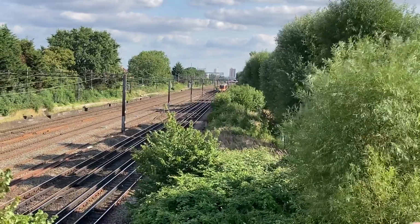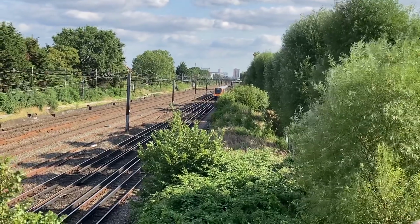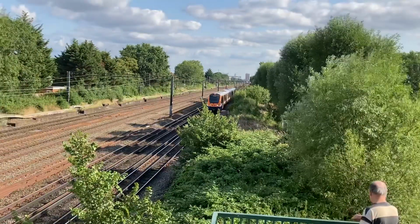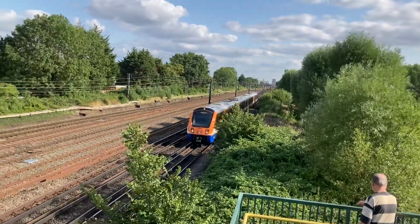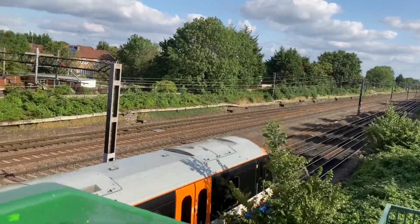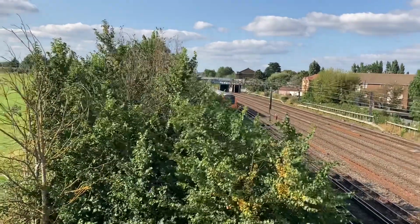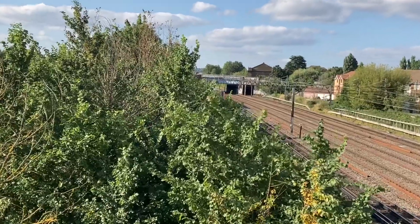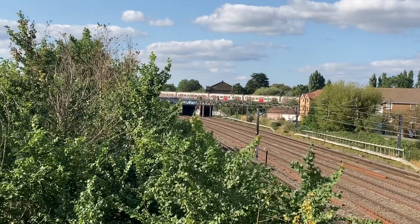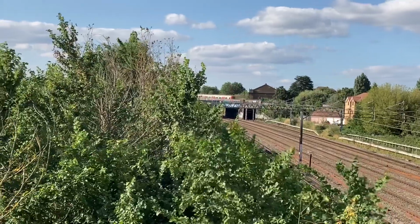And here's a London Overground Class 710 from London Euston to Watford Junction. 710-268, I think it was. Yep, 710-268. Here's another Metropolitan Line service past the overhead, and that 66 was from Daventry DRS Tesco to Tilbury RCT, running over an hour late, which is why I didn't know it was coming.